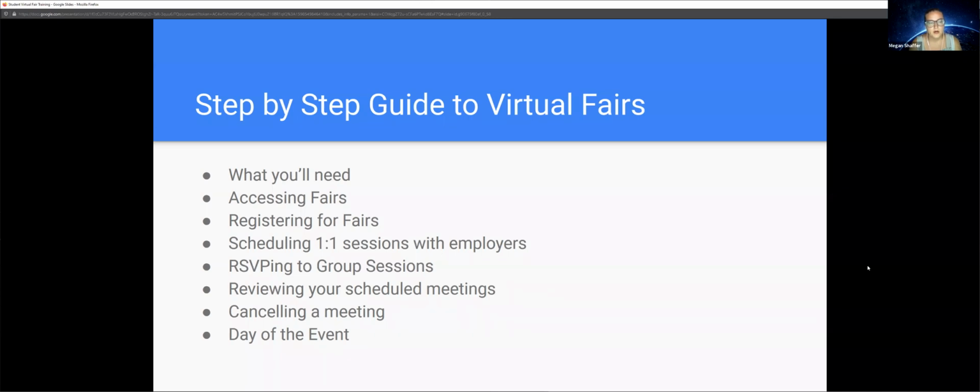So we'll cover what you need as far as equipment, how you would access the fairs both before the fair and during the fair, how you would register for the fair, how you would schedule any one-on-one sessions with employers, how you would RSVP to any group sessions with employers, how you would review your scheduled meetings after you've completed a schedule, how you might cancel a meeting if you have a conflict arise after you've scheduled, and then finally, how you would participate on the day of the event.